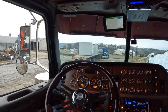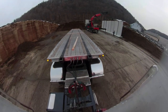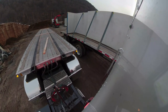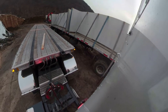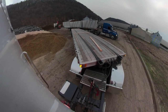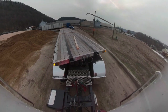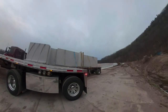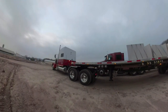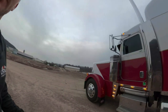Backing in here. Soon I need to swing to the right, so as soon as he gets out of here, we can be on our way. Boards off. Just put them on their trailer, the dunnage boards. We're all ready to move again. A little bit of snow laying around here and there, but it's mostly gone up here.